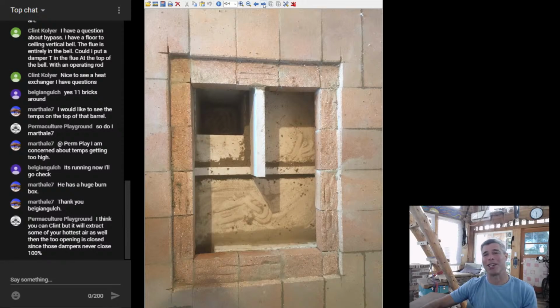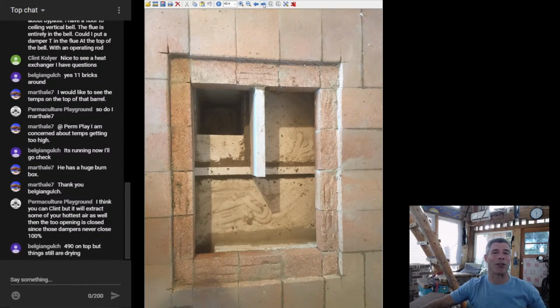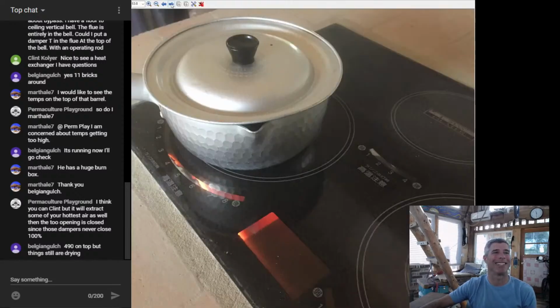Belgian Gulch says 490 on top, but things are still drying. So thanks for that info, Belgian Gulch. I don't think you're going to have anything to worry about. I bet you'll see 700. I've gotten my barrel to, I think, just about 900 degrees before, the whole thing glowing cherry orange, and it was fine. So I don't expect you'll have any issues, but it will get hot.